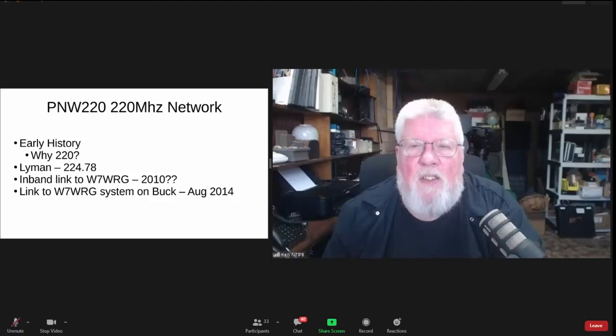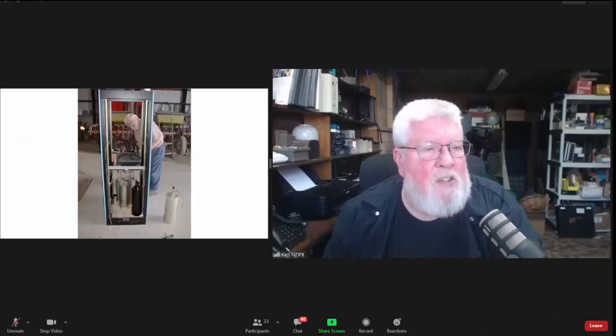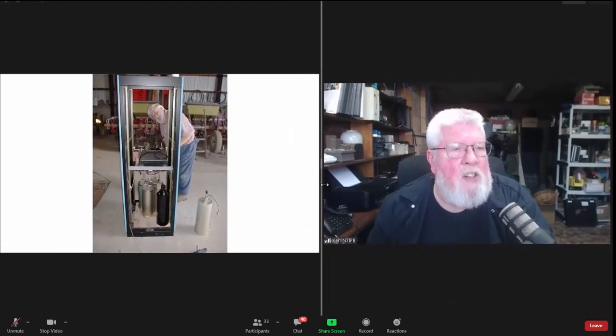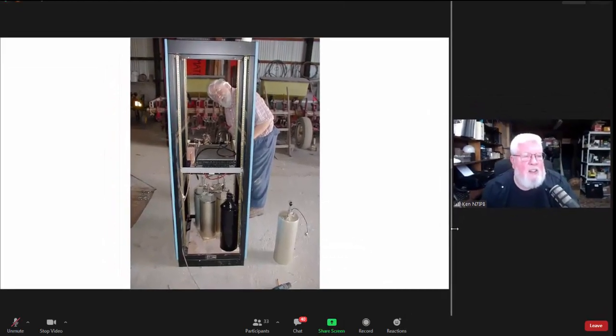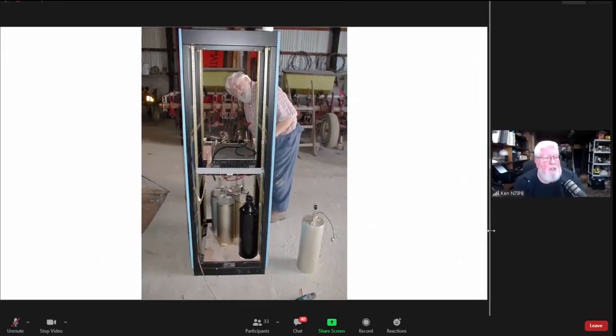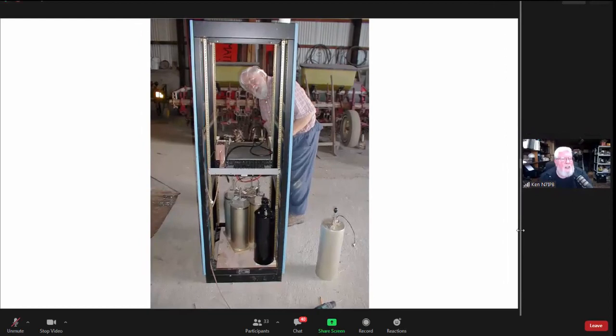Let's jump ahead here. There's the 220 Lyman machine being built. That's Richard, N7RIG, who unfortunately is no longer with us, peering through it. It was a GE Master II and eventually an NHRC controller.